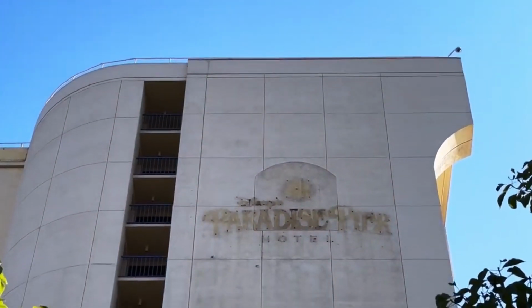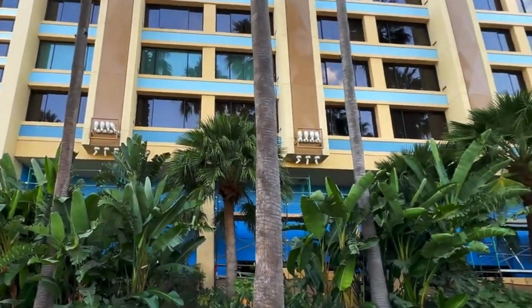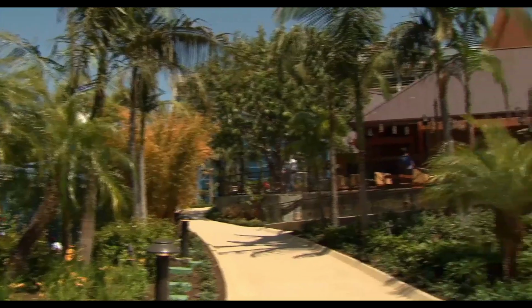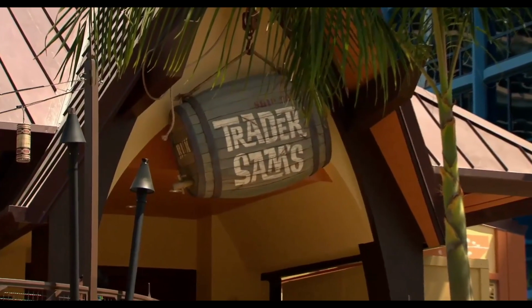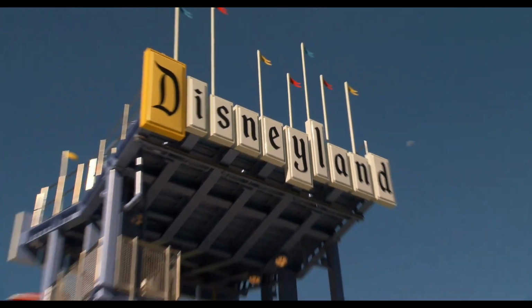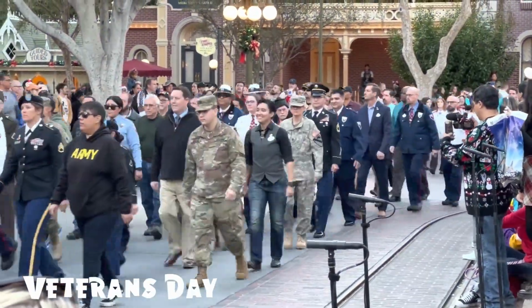Also, construction is heavy at the Paradise Pier Hotel, soon to be the Pixar Place Hotel. Know that if you book that one, there are practically no services and every restaurant in the building is closed. You can of course head over to the Disneyland Hotel, but for the price you pay, room service is expected. Disneyland recently celebrated Veterans Day at the park, and they did it right.